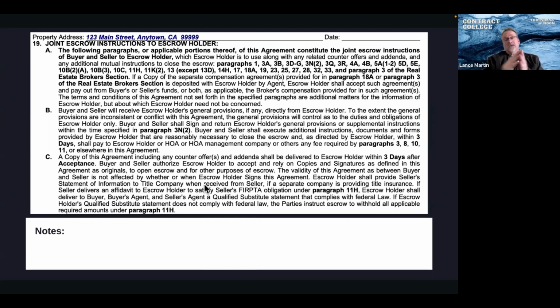So point being is, if there is a mistake in the escrow instructions, let's use the example I just used, where the contract says the seller's paying for something, the escrow instructions say the buyer's paying for something. This is not a game of gotcha. The contract prevails. So even if the seller signed the escrow instructions that said they were going to pay for something that they weren't, whatever the contract said is what will prevail. So you'll never end up in front of a judge having to defend a set of escrow instructions.